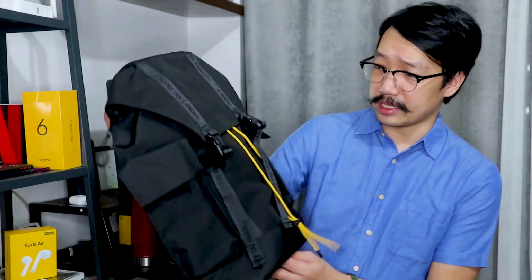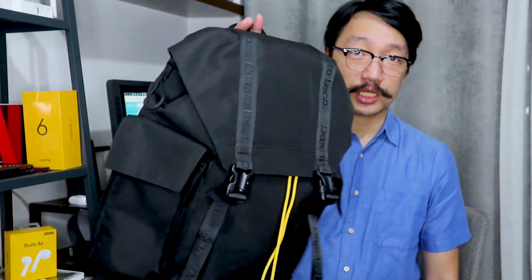Personally, I like the design. It's classic military, goes well with any event, travel, work, school. This would fit. And with its price, you'd be surprised with how affordable this is. And they also have a promo running, Lazada and Shopee. Make sure you check those out.